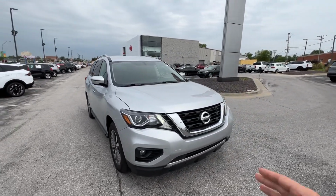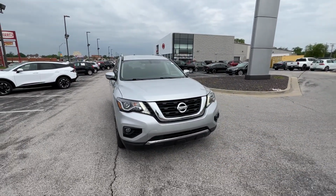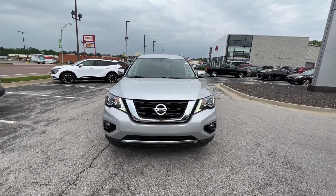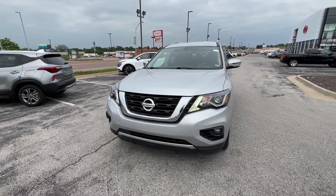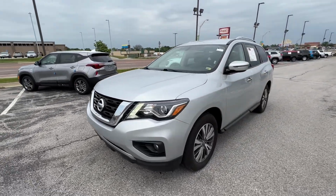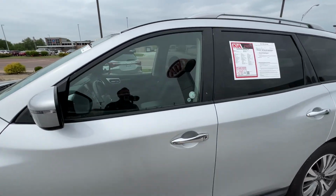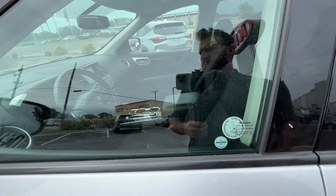We've got the Nissan V-motion grille up here, that signature style that each manufacturer has. Nice chrome accents on that as well as down below. That big old Nissan emblem on there too. Let's go ahead and hop inside here. We've got a sticker right here indicating we've got some Sirius XM available.